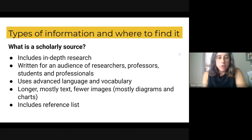You have in-depth research. It's written for other researchers, professors, students, professionals, people who need that research. The language and the vocabulary are more advanced. So if you're trying to read a science article and you don't really have a background in science, it might be a bit difficult to understand. If you have some background in science, it's going to be easier. These sources are usually longer. They're mostly text. They don't have too many images unless they're diagrams and charts. They're definitely not images that are just there to look pretty. They're images that have a purpose. And they should include a reference list that shows all the sources that this person used in their research.